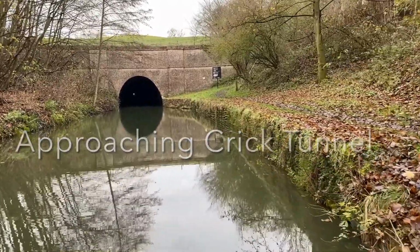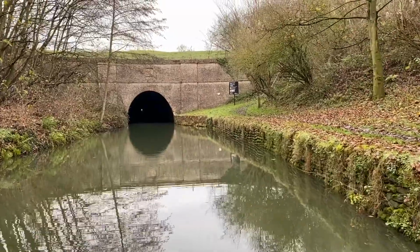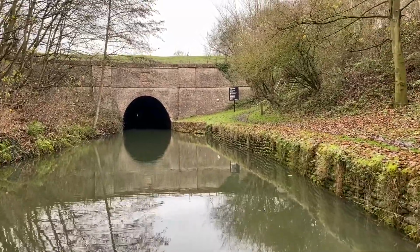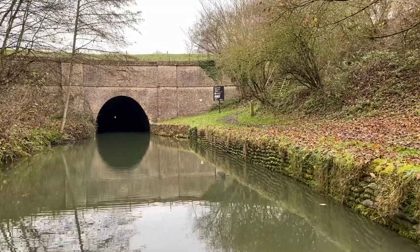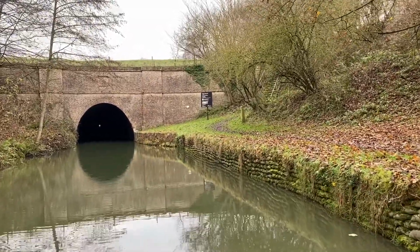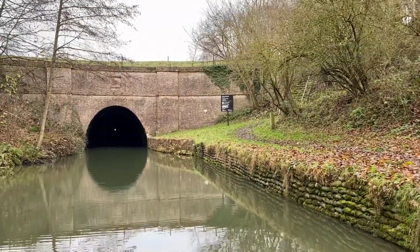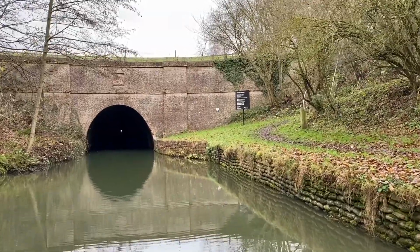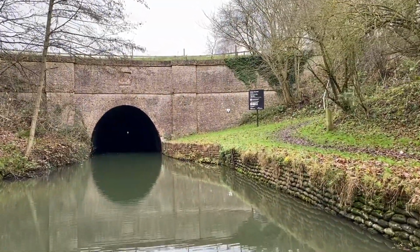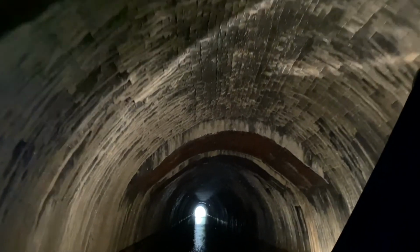Crick Tunnel was built between 1810 and 1814 and stands around 1400 metres in length. Nearly 2 million bricks were used in its construction. Building the tunnel was not easy, and there was a fatality when the roof collapsed. There were 3 further cave-ins, culminating in the final one in 1867, when the tunnel was closed for several weeks.